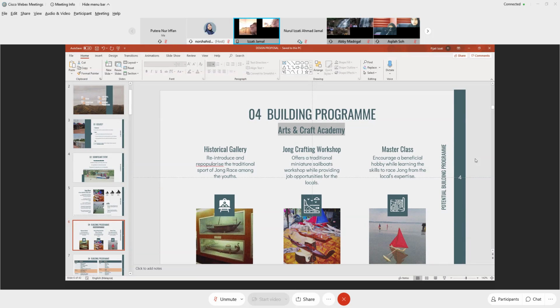So for my building program, I wanted to make an arts and craft academy where the main program is the historical gallery, where we would reintroduce and repopularize the traditional sport of jong race, because they receive a lot of comments that it has not been continued among the youth. There is also a jong crafting workshop, which offers a traditional miniature sailboat workshop while providing job opportunities for the locals. We basically give back to the locals. And there is a masterclass, where we encourage a beneficial hobby while learning the skills to raise jong from the locals' expertise.